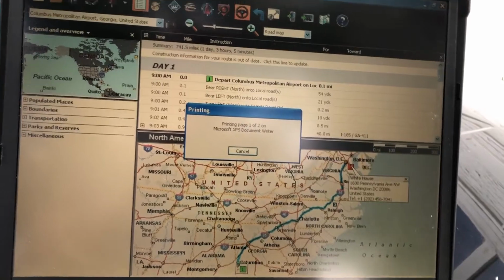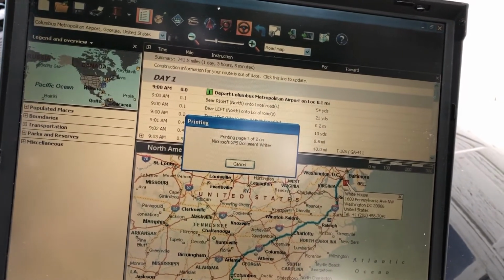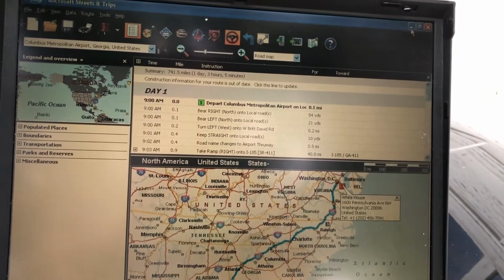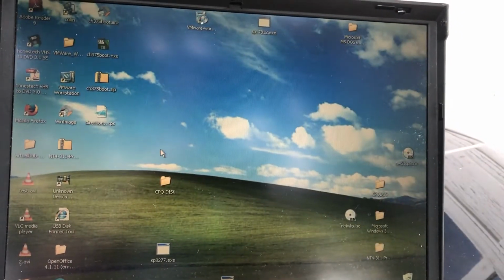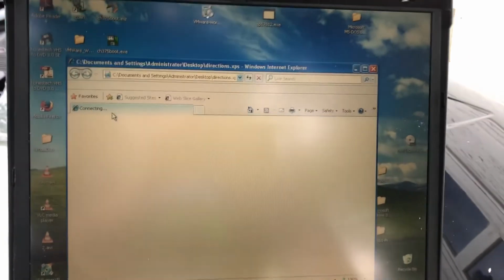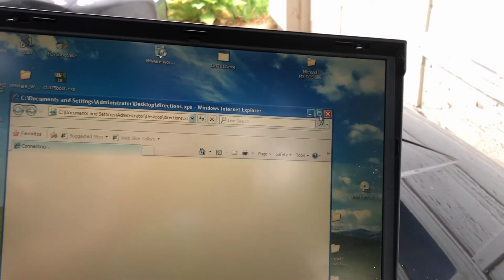I am, for the record, not planning any trips to the White House. Anybody want to get technical about it, let alone going to Georgia, and it'll open up Internet Explorer.